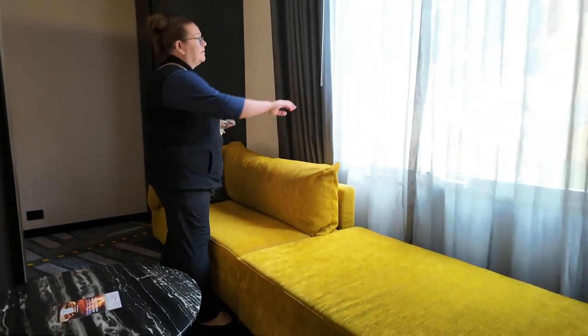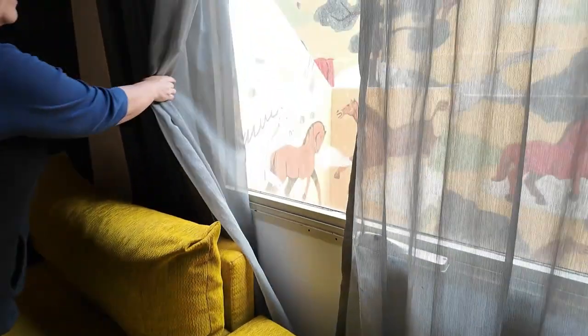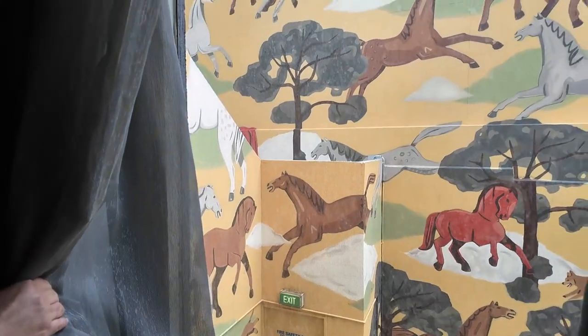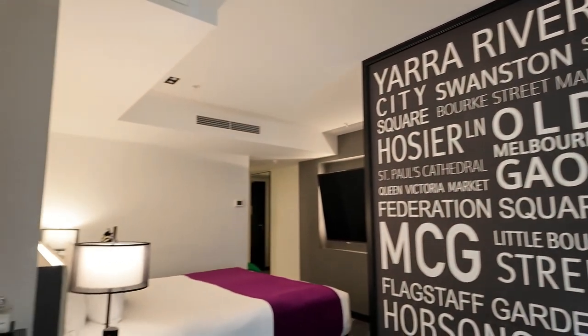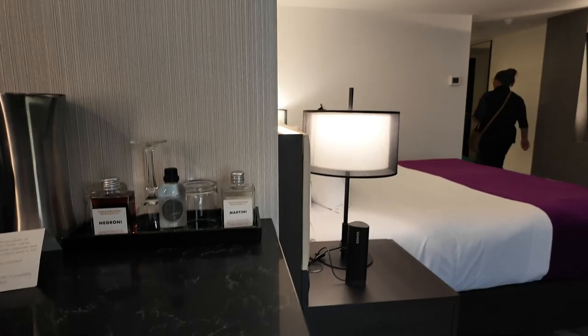This is true. In the room, there was a strange little room divider. It wasn't that big, about a metre and a half wide, and went from floor to ceiling. On the little divider was some wallpaper all about Melbourne that had all different streets and different places to visit in the city. That was quite unique compared to any room that we'd been to before.